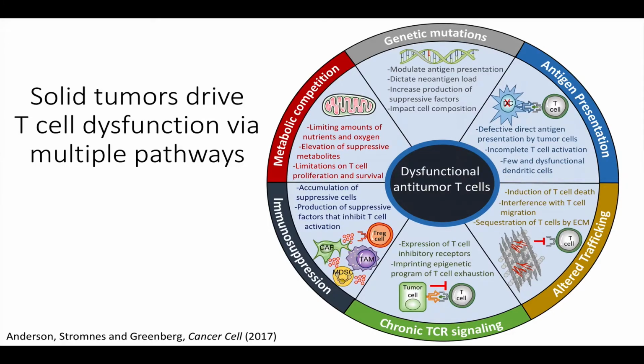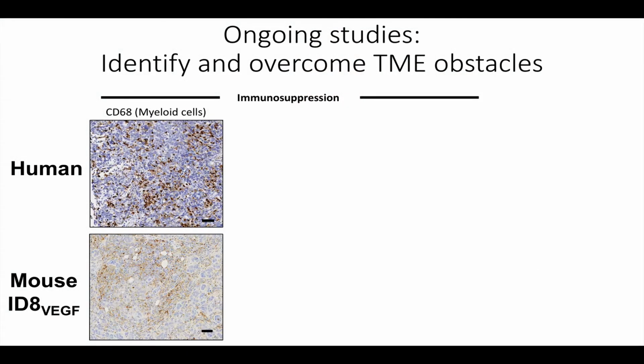Now we know that this is not the only immunosuppressive pathway at play in our solid tumors. We know there are many pathways by which T cell dysfunction can be driven in solid tumors. And so we've done a lot of investigating to characterize what sorts of immunosuppressive mechanisms are at play in human high-grade serous ovarian cancer, because in order for us to investigate or explore strategies for overcoming those hurdles, it's important that we have a model that mimics all of those suppressive pathways.